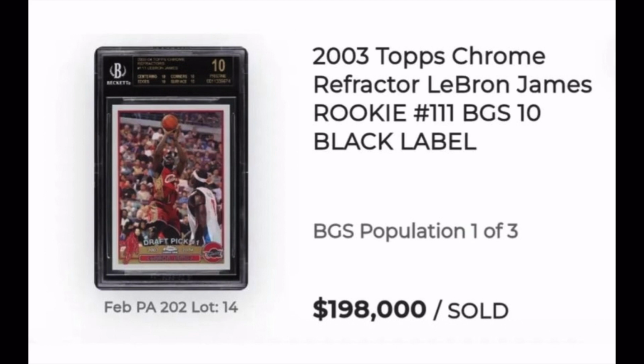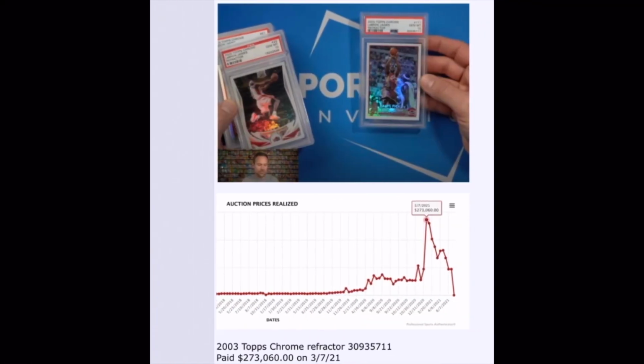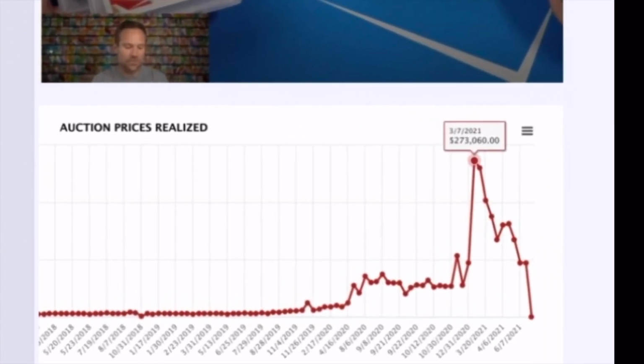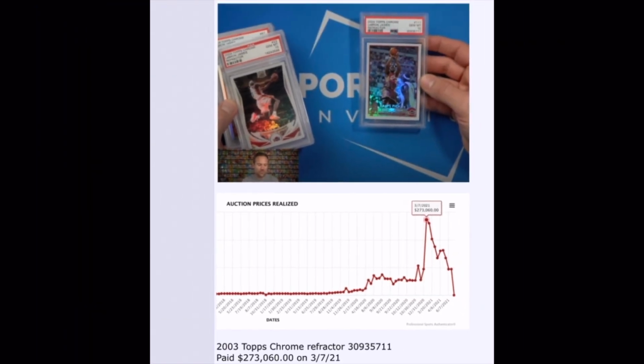Now, we do know the actual top price of the LeBron James refractor in PSA 10 because it sold during the pandemic, and our boy investment guru here bought one for $273,000. So the Black Label, and I would say many people consider a Black Label a step above a PSA 10. So quite a drop from that top PSA 10 price. Still a cool card, I guess, for whoever got that Black Label. But yeah, we're continuing to drop.